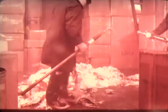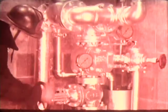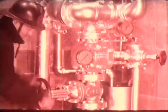What a mess. But they put the fire out, didn't they? And they even put the sprinklers back in. What could they have done differently?